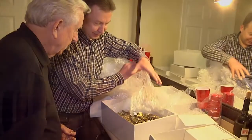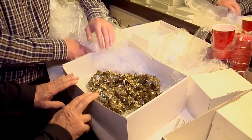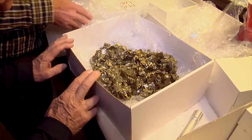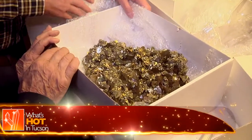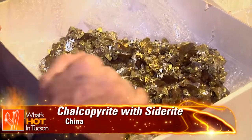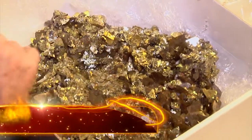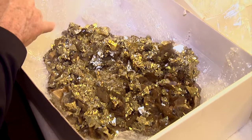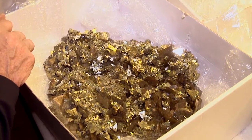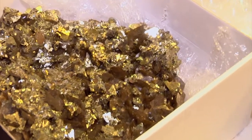Oh, this is German? No, this comes from China. This was the new find from last year. This is chalcopyrite on siderite. Beautiful, lustrous brown siderite. You can see it sticking out among the chalcopyrites. Wow, aren't those beautiful. The luster is intense. Sharp crystals.